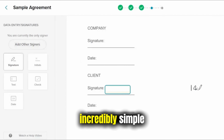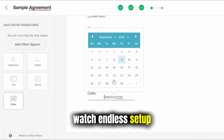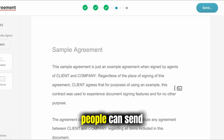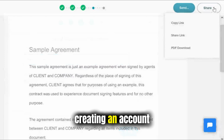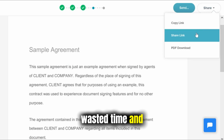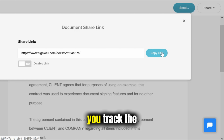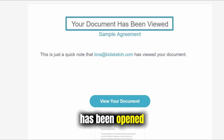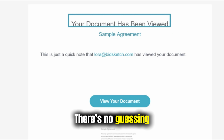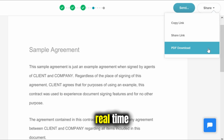Second, the interface is incredibly simple. You don't need to sit through long tutorials or watch endless setup videos. In fact, most people can send their very first document for signature within minutes of creating an account. That means no wasted time and no frustration. Third, SignWell gives you peace of mind by letting you track the progress of your document. You'll know exactly when your file has been opened, viewed, and signed. There's no guessing. No wondering if your client actually received it. You can see it all in real time.